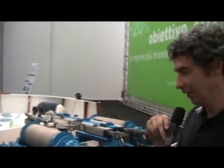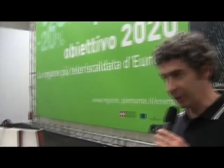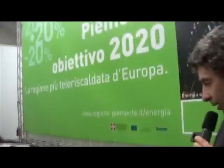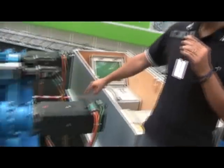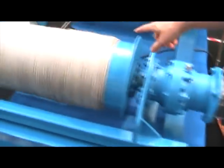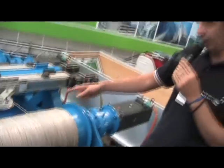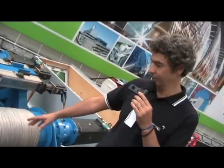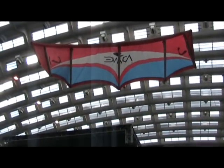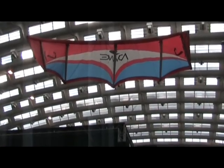Can you show us how it works? Yes, of course. So this is the concept. This is what we call the yo-yo configuration. It means that we have motors, which also work as generators. This one. And then we have these cables. Here we have enrolled about 800 meters of cables. The cables are then connected to the kite, which is over there. That kite is 16 square meters, so a very small kite.